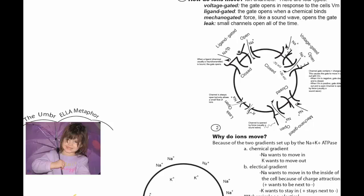A little bit more simple is a ligand-gated channel. Basically, a ligand-gated channel also has a gate that I'm showing right here. And what it does is it can bind a chemical. Here I've got a little chemical, maybe it's a neurotransmitter, that binds to that gate and opens up the gate so that sodium can flow in. If there's no chemical bound, like in the case over here, then the gate tips shut and sodium can't enter.